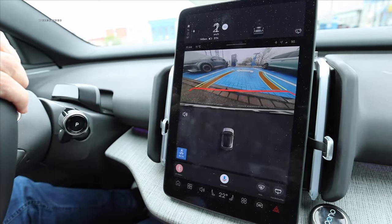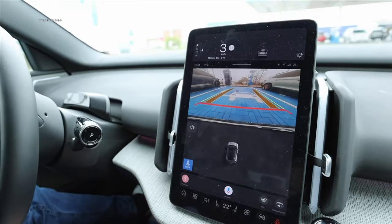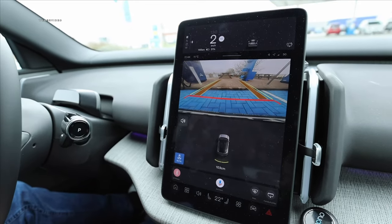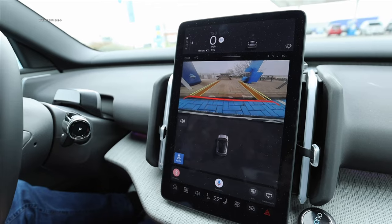I'll just make an emergency stop because there's a car. So I don't know, Volvo, the software is definitely here and there still, unfortunately, riddled with a few bugs. Stefan, right? What do you think? Definitely in need of improvement, for sure.